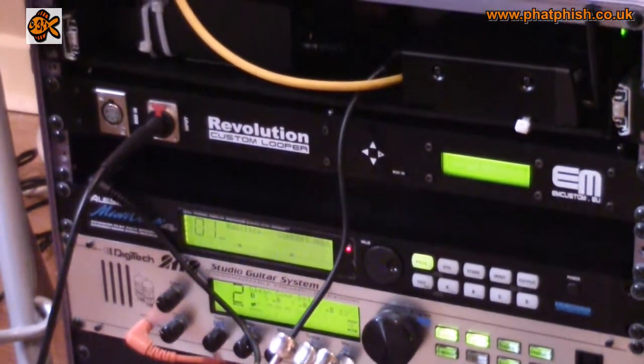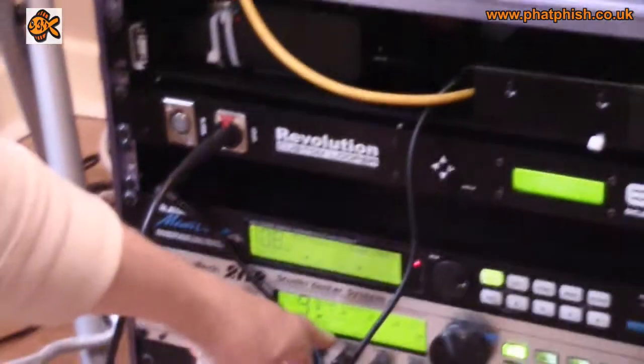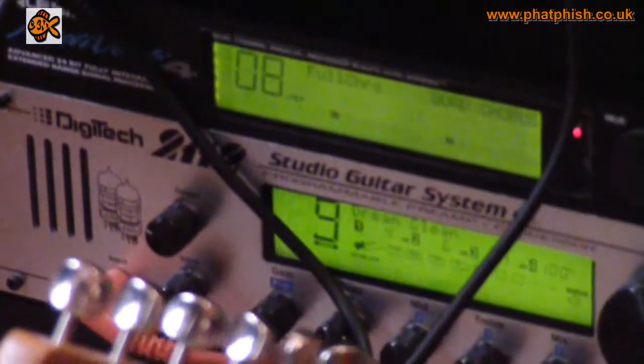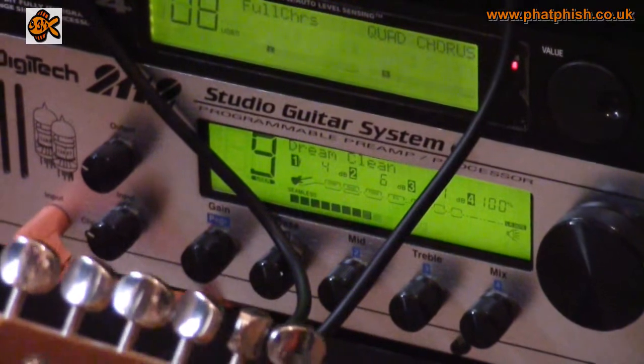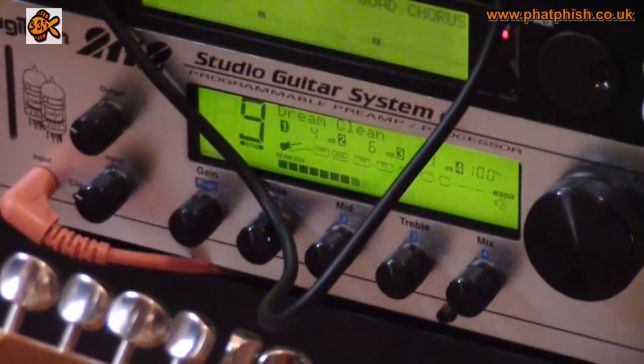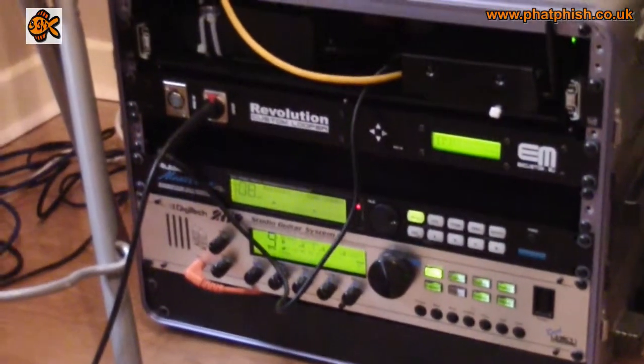If we go, I believe that this, and you can see which one's working now because you see the input on there. So it's just glistening. And I use that basically just for cleans on there.